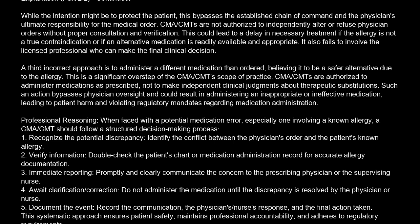Professional reasoning. When faced with a potential medication error, especially one involving a known allergy, a CMA/CMT should follow a structured decision-making process. 1. Recognize the potential discrepancy. Identify the conflict between the physician's order and the patient's known allergy. 2. Verify information. Double-check the patient's chart or medication administration record for accurate allergy documentation.